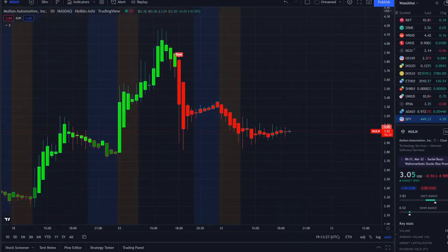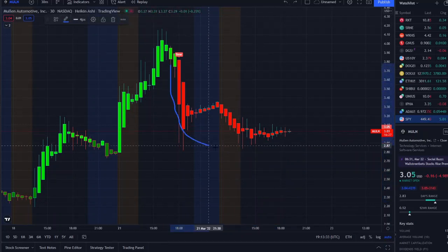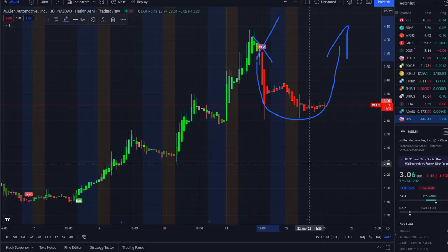But in this pullback here, it's not looking as steep anymore, right? As long as it actually starts to turn around, we may see this cancel out this bear indicator and possibly a bull indicator pop up here on the 30-minute, and things continue with strength on the 4-hour and the 1-day.